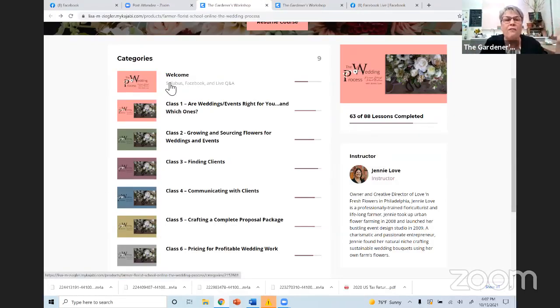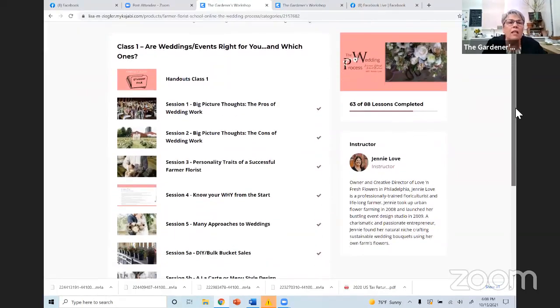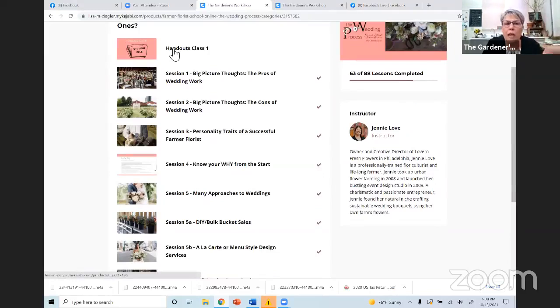First off, I want to say at the very top is the welcome, and there's a lot of instruction in there on how to do things, where to find stuff. And so when you go to class 1, here you are. We always try to put at the very top, you click this and it has all the handouts in there. You can either download them and print them or read them online. It's all what your personal preference is.